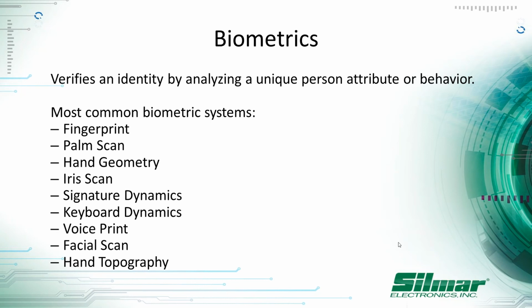Those are all items used to grant access or to make sure that you are you. But most of what we see in the industry nowadays is fingerprint. So with fingerprint, you pretty much present your finger up to the reader, you buzz in your card, the door opens, and that's what they mean by multiple means of verification.